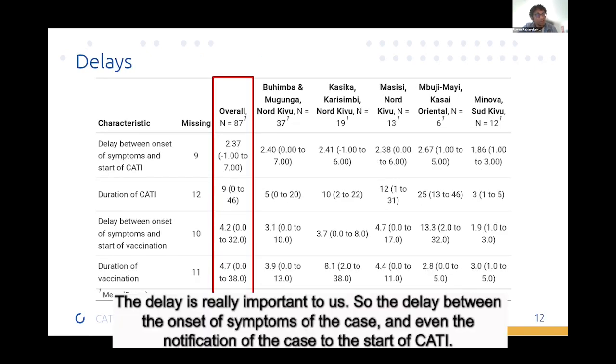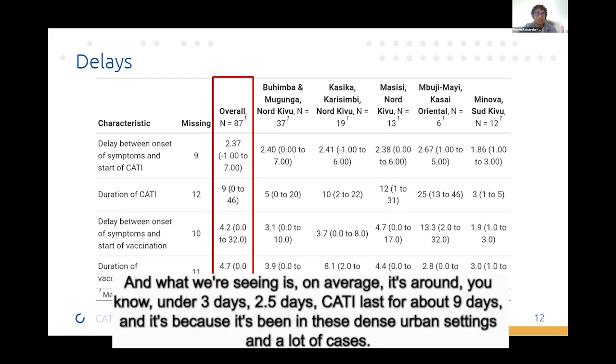The delay is really important to us: the delay between the onset of symptoms of the case, and even the notification of the case, to the start of CATI. What we're seeing is that, on average, it's under 3 days, around 2.5 days. CATI lasts for about 9 days, and that's because it's been in these dense urban settings in a lot of cases.